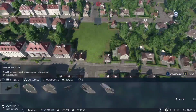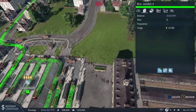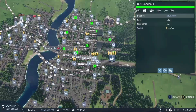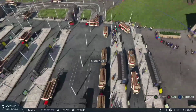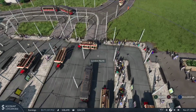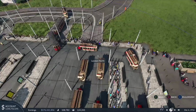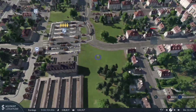Oh, bro. Number 2, get rid. Number 3, get rid. After 1, come this way round. But I don't get why, because this tram's going to turn, mate. Yeah, you could just go straight, mate. Okay, that's better. That is getting things moving.